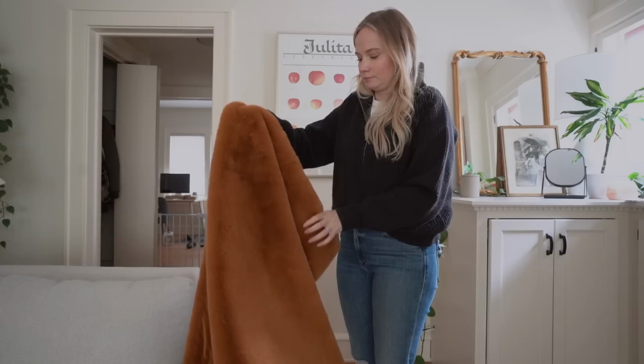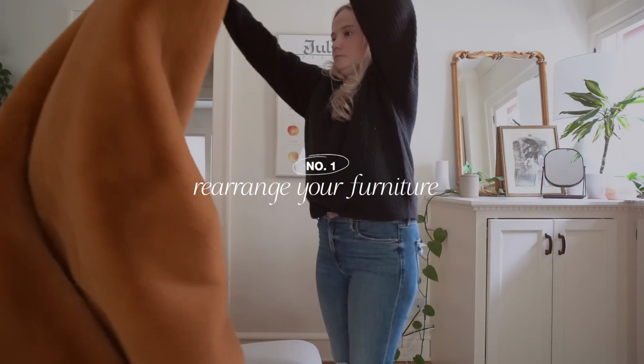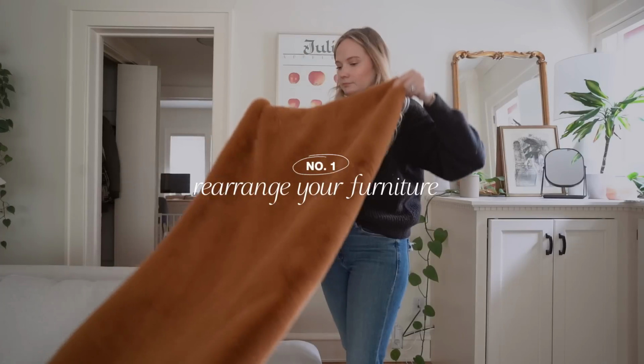A first strategy is to rearrange furniture. And I know this one is pretty basic, but let's be real. If you've ever rearranged furniture in a space, it does make the space feel like new and far more luxurious.